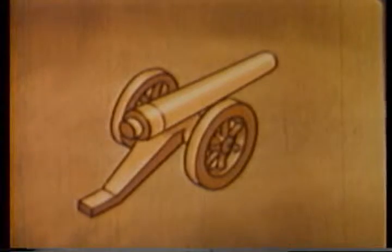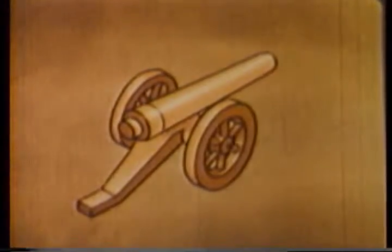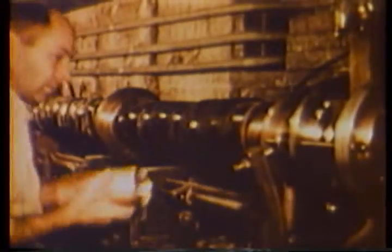Light atom artillery produces particles with thousands of electron volts. Medium artillery, particles with millions. Heavy atom artillery, particles with billions of electron volts. The accelerated particles, or bullets, need a barrel to give them direction towards the target.